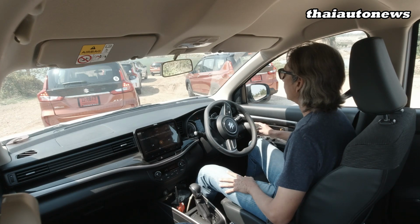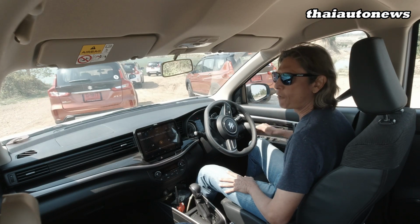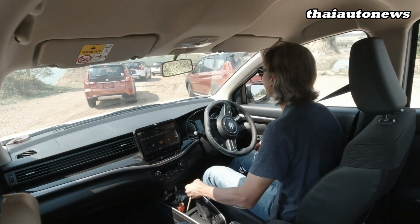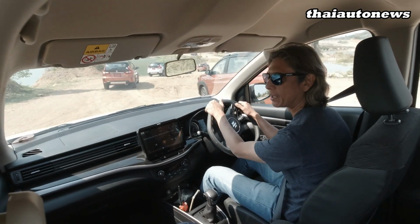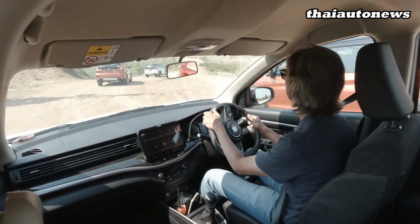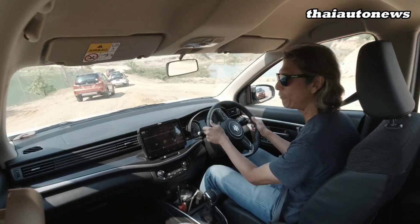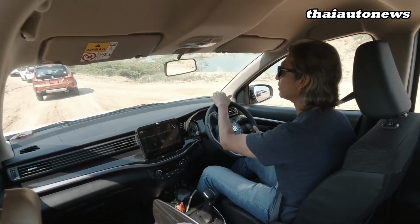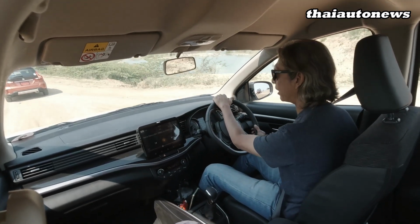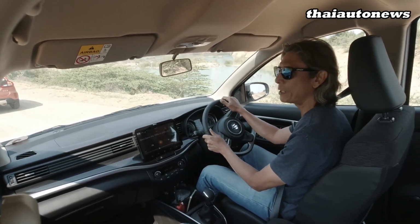Okay, so we're entering a mine, and there'll be some light off-roading for the XL7. Maybe not too tough, but yeah, just to see if we can drive the XL7 on some tough conditions or not, even though it's just a front-wheel drive mini MPV.